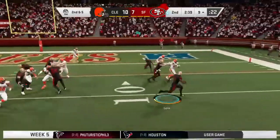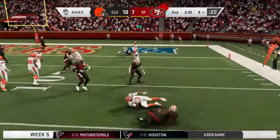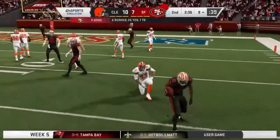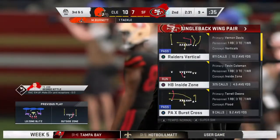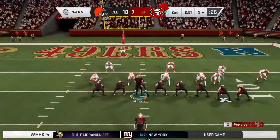Back to the ground, this time with Gore. And nothing doing. He's immediately taken down at the line of scrimmage. They'll say no gain on the play there, and now it'll be third down.